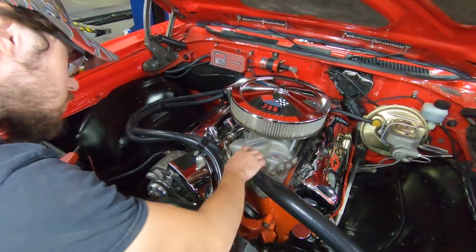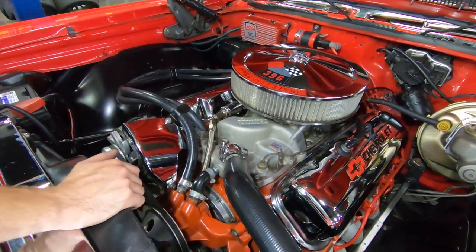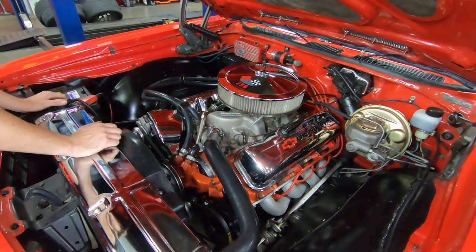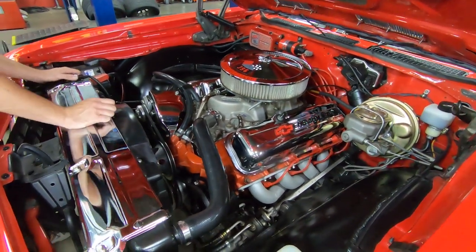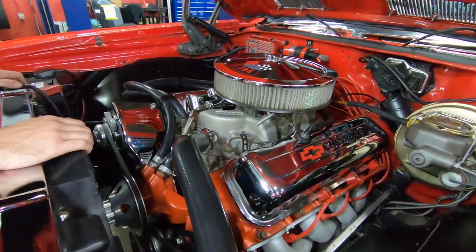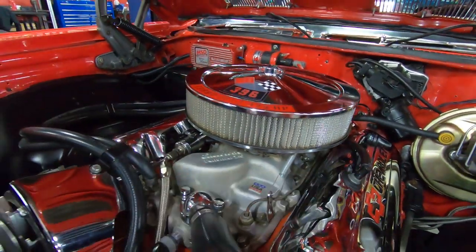Atop or in between those two here, we got an Edelbrock Performer 2.0. On top of that, we got a 750 CFM Holley 4-barrel. That carburetor has down leg boosters. It's a mechanical secondary carburetor. And electric choke it does have as well. Nice fuel rail on it as well. On top of that here, we got just a factory looking air cleaner, a set of nice chrome valve covers on it.